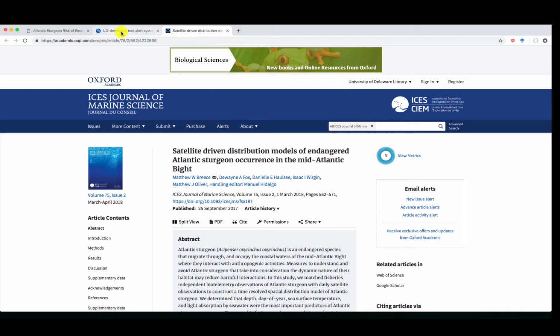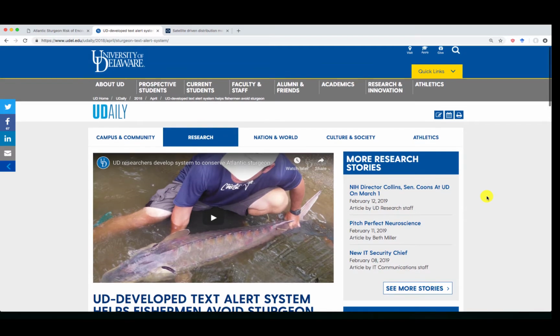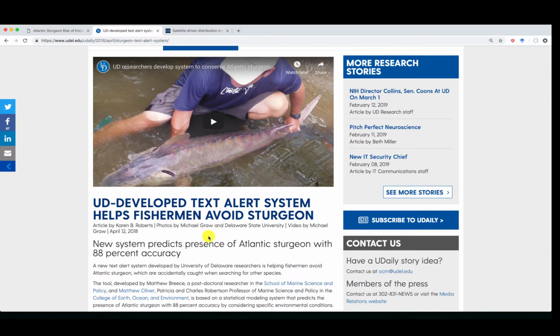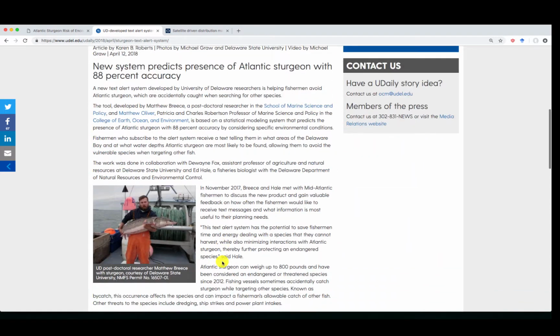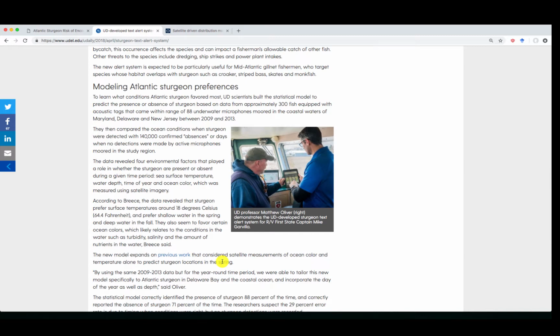Otherwise, there is a more succinct summary of the research in a news article that came out in UDaily, University of Delaware's newspaper. And that gives you a little video about the text alert system that goes along with this. And this is a much shorter article that tells you how the system works.